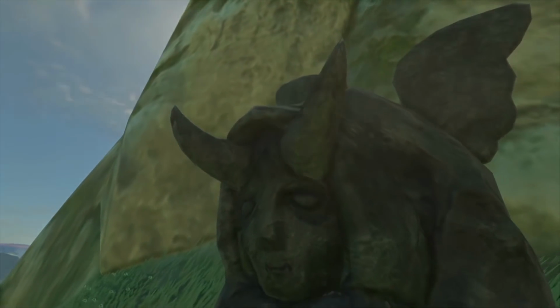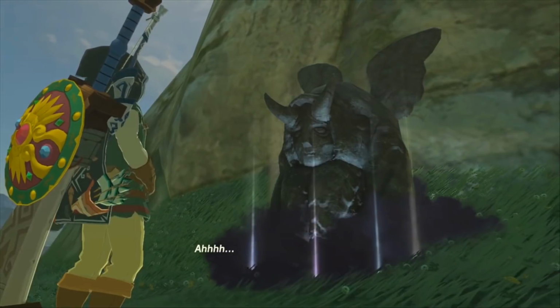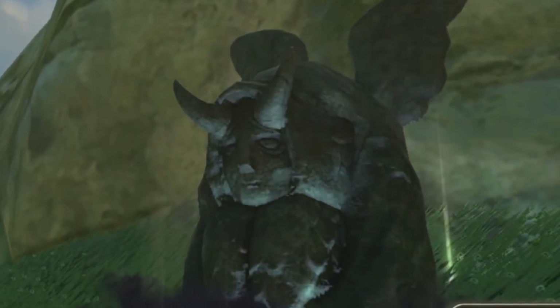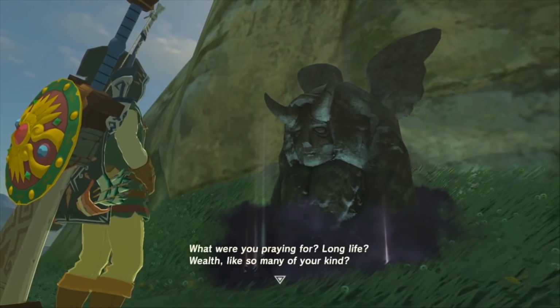The next possibility is that the moon is whatever demon or dark god resides in the dark goddess statue outside Hateno village, though I'd say I don't personally believe this one due to the nature and personality of the statue's resident. I don't know, I just can't see it, that guy's too funny.